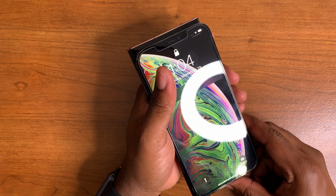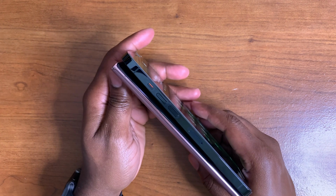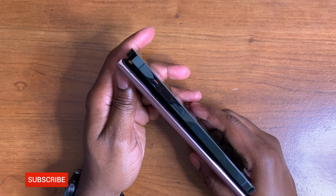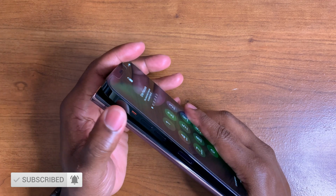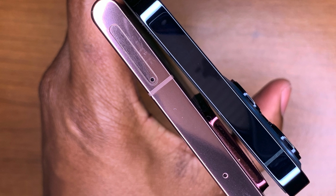Let's start with the look of both phones. The Note 20 Ultra is a bit longer than the 12 Pro Max, but the 12 Pro Max is slightly wider than the Note 20. The difference is due to the fact that the Note 20 has a 6.9-inch display compared to the 6.7-inch display for the iPhone 12 Pro Max. The 12 Pro Max has a boxy look, while the Note 20 Ultra has rounded edges.